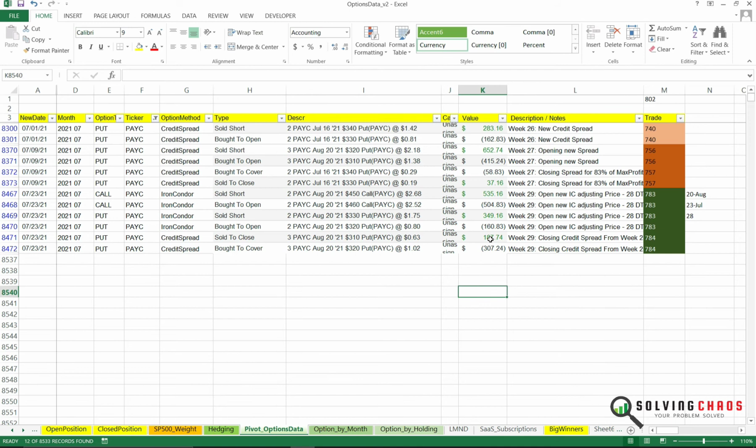And this one I closed out for 120 bucks. But this one was open over here, and I believe you see I collected $237. So I made a profit there.